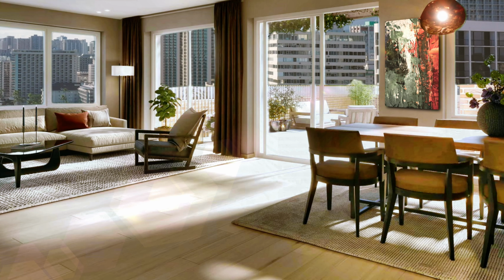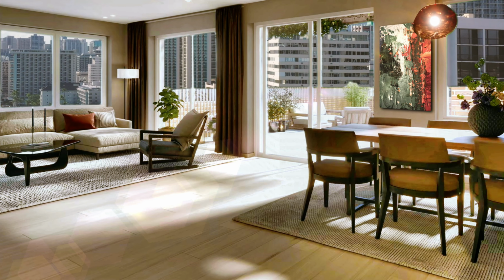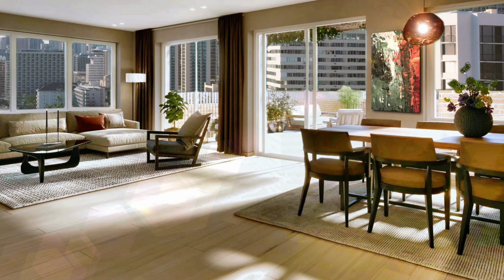Give the living dining area a comfortable feel and create harmony with smart placement of furniture, like in this open plan design from the image.